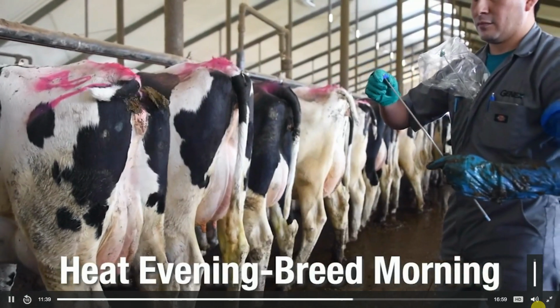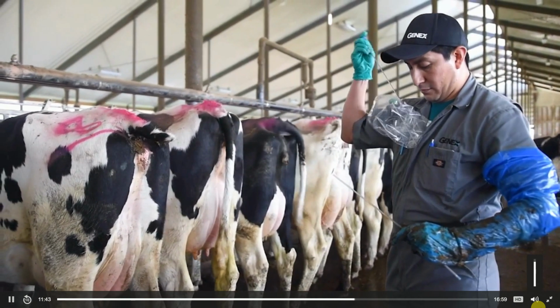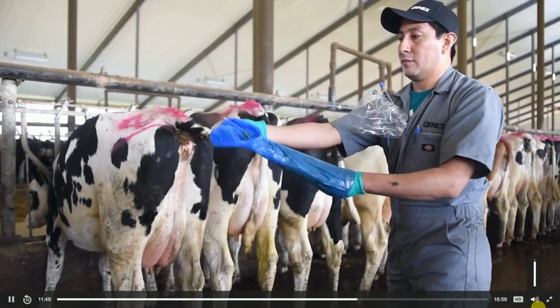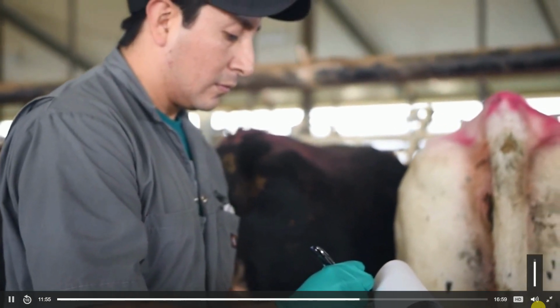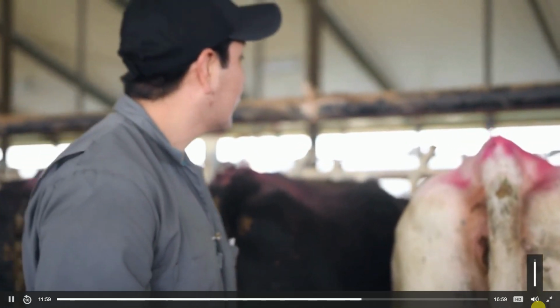Numerous studies have looked at the AM/PM rule. These studies have shown that if you know the exact time the cow came in heat, the AM/PM rule is a good guide for timing of insemination. However, for most producers, it is not feasible to continuously observe for heats. Therefore, you don't know the exact time a cow enters standing estrus.